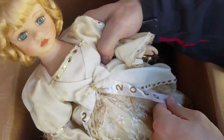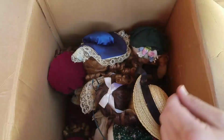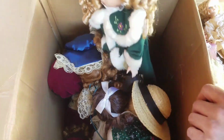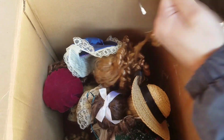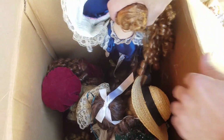This is a 2000 Angel? I don't know. Look, bubble wrap still on the porcelain legs. That's a great sign. Well taken care of. I'm pulling them right off of their stands right now. Limited edition. So they do all come with stands. I just happen to be pulling them all off. And getting their hair cut as well. Let's see if I can get this one with the stand.